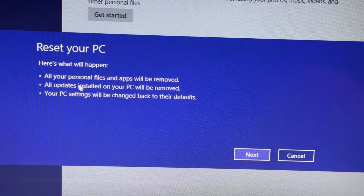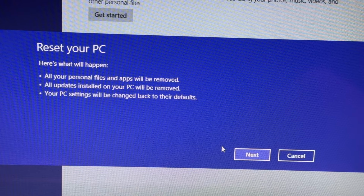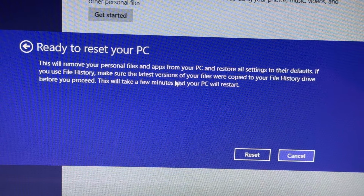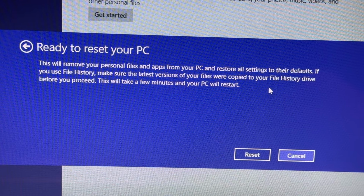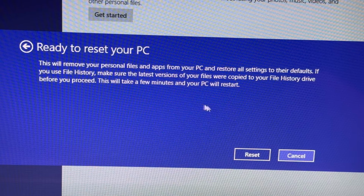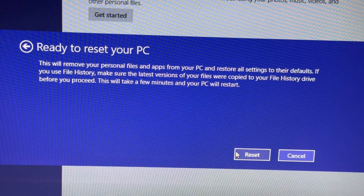Alright. Here's what happens. All your personal files and apps will be removed. All updates inside your PC will be removed. Your PC settings will be changed back to their defaults. Okay. Just remove my files. So remove your personal files and apps on the PC and restore all settings to their defaults. If you use File History, make sure the latest version of the files are copied to the File History drive before you proceed. That's new. It'll take a few minutes and your PC will restart. Okay. Do it. Please restore the factory.